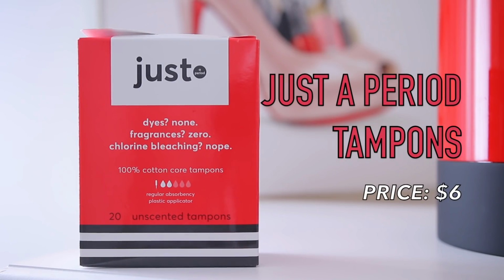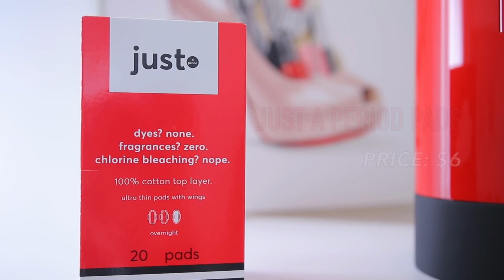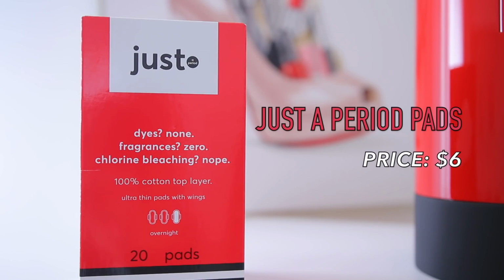So these are 100% cotton tampons. They're free of dyes, fragrances, chlorine, bleaching. I just have the regular ones, so just really standard. And then I also have the pads. I have a very TMI, but very heavy flow, especially the first 2 days of having my period. So I always have to put my tampon in, put like double, sometimes triple underwear, especially before bed, and then I will use a pad.